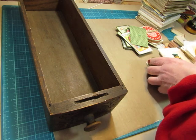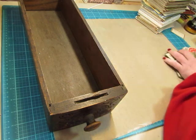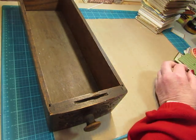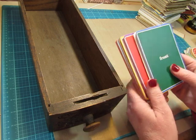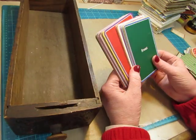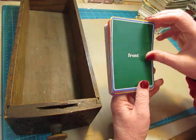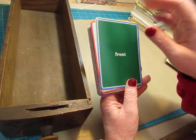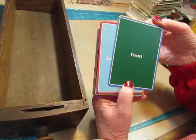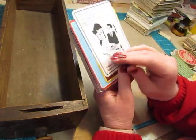Let's start with the postcards, because they're going to go in the back. I have this set. These aren't postcards, but they're larger cards, and I got this from the thrift store, and they're not very old, but they're fun. They are slang words, like the new modern slang words. Like, I don't even know what they are. Like, I know what the word front is, but how is it being used as a slang word?